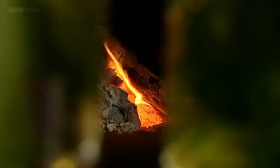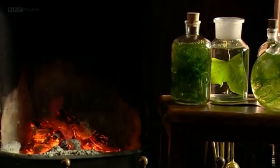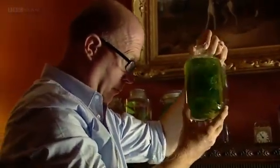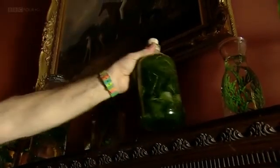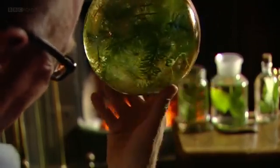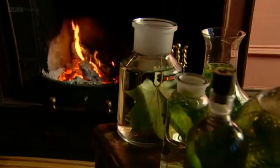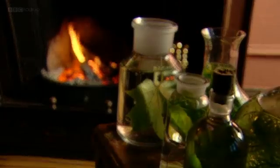Ingenhousz wants to know if it's the sun's light or its heat that's causing the gas to be released. So he puts leaves in water near an open fire and watches them. When no bubbles are given off, he knows he's right. It's the sun's light, not its heat, that's important for the production of gas in plants. He then repeats his experiment with different leaves and gets the same result. Ingenhousz began to realise that this process was universal.